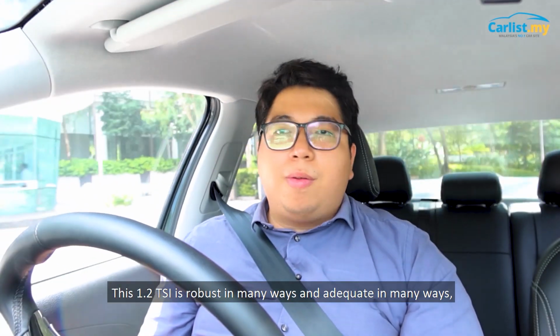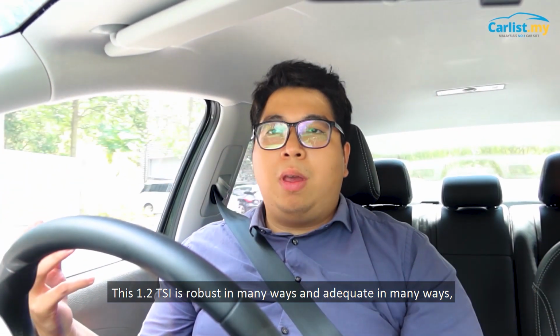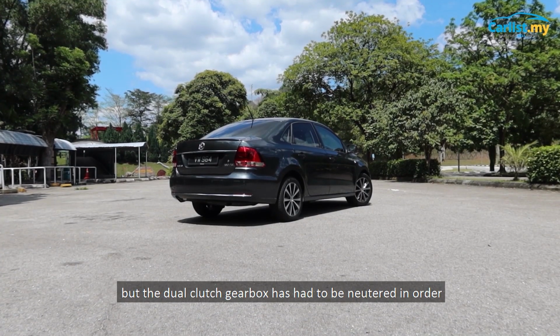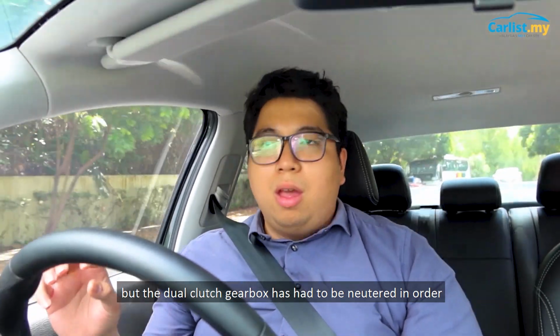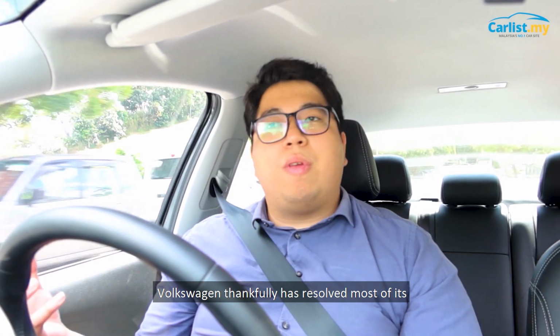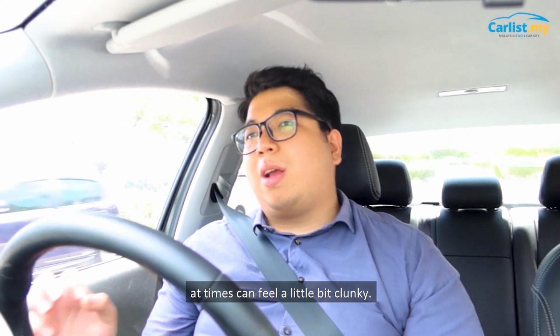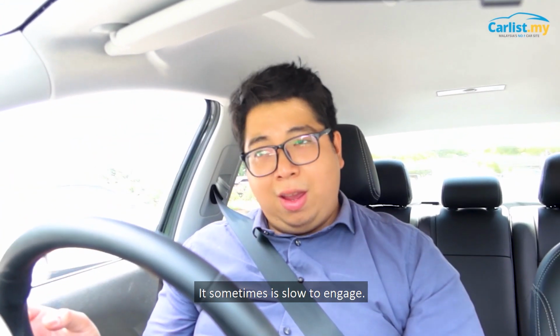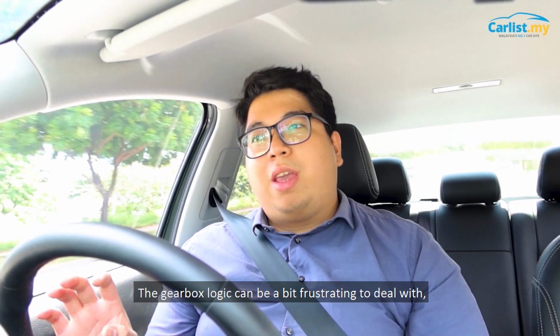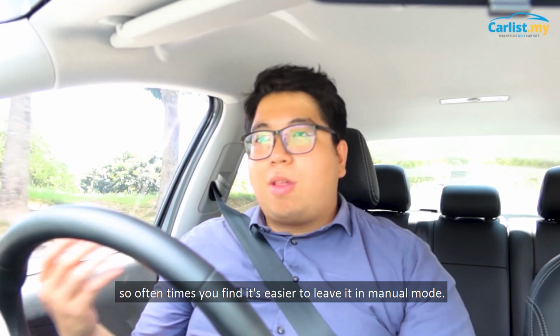So this 1.2 TSI powertrain, it's robust in many ways, it's adequate in many ways here, but the dual clutch gearbox has had to be sort of neutered in different ways to make them last a little longer, because Volkswagen thankfully has resolved most of its dual clutch issues. You don't see many reports of them failing, but the result is a gearbox that at times can feel a little bit clunky. It sometimes is a bit slow to engage. The gearbox logic can be a bit frustrating to deal with, so when you're driving, you tend to just put it into manual mode, and you'll find it's a lot easier to handle like that.